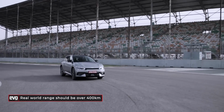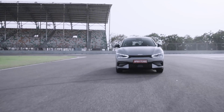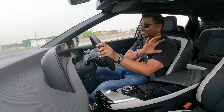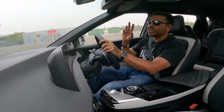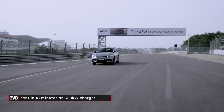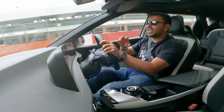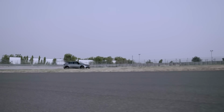The EV6 also has another claim to fame, and that is the 800 volt charging. Now, that is purely academic because that needs a super fast charger, 350 kilowatts. It does not exist anywhere in India. But eventually, when you do get your hands on a super fast charger, this will charge from 10 to 80% in 18 minutes. So in the time that it takes to go grab a cup of coffee and come back, it'll go from 10 to 80% charge, which bodes really well for the future.